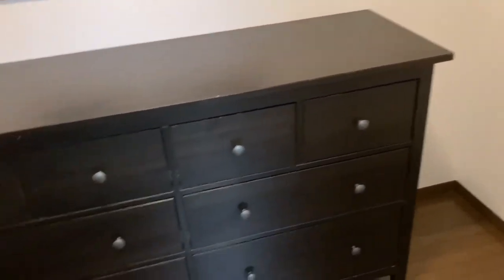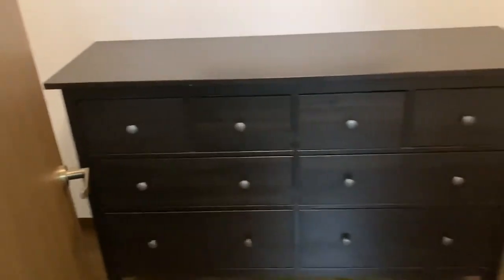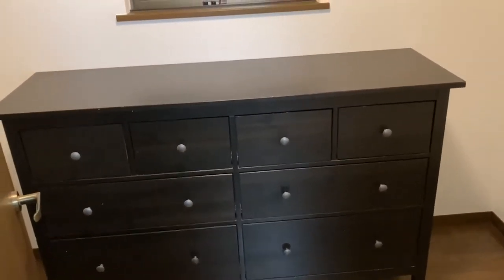And then the only other thing I did was the dresser and the closet. Again, I just tightened screws down and washed it off a little bit. Good night, house. See you tomorrow with a lot more things coming your way.